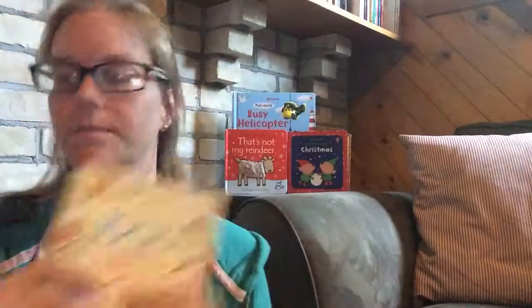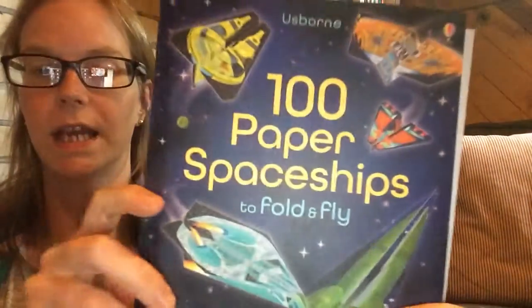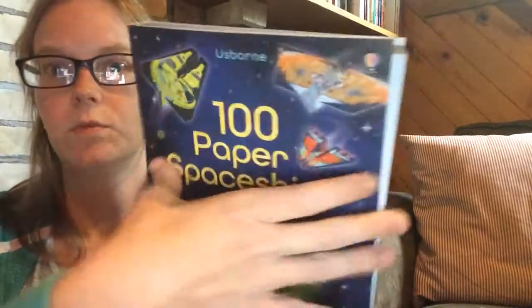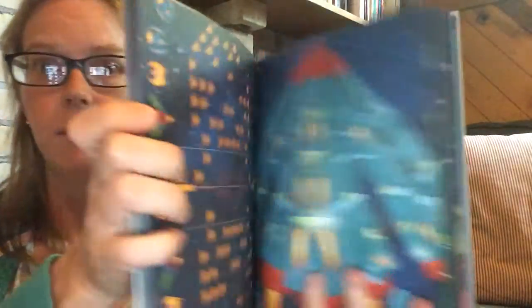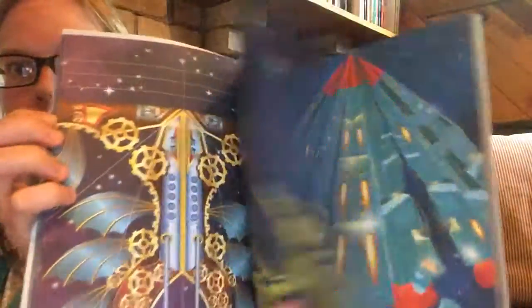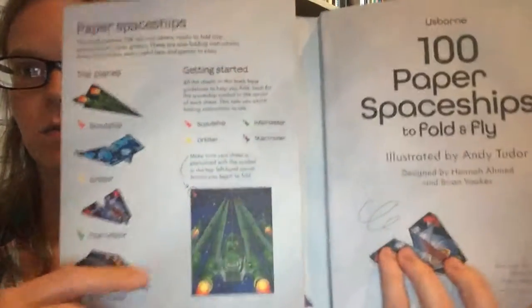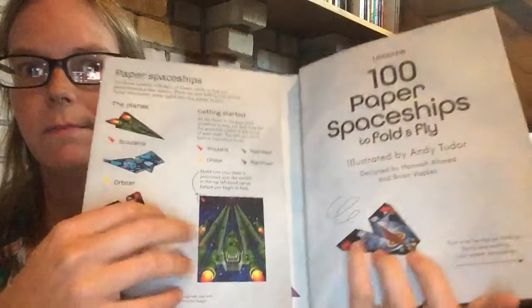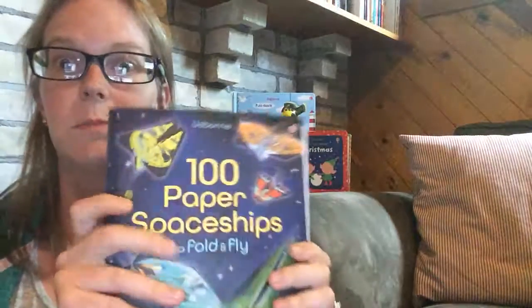Now we have the 100 Paper Spaceships to Fold and Fly. This is also part of a series, so there are different ones. But what's really cool about this book is when you open it up, you can see that there is a different spaceship on every page, and they're tear out, so you can tear them out. And then when you open up the front flap here, it actually has directions. It shows you the different types and the directions on how to fold them. I would suggest this for 6+, but this is a fun activity to do.